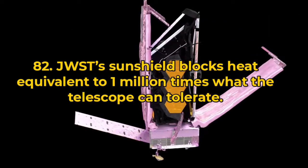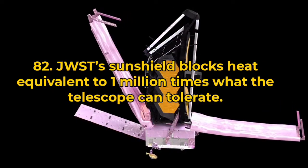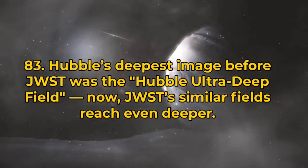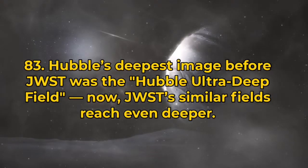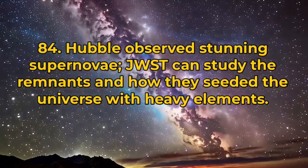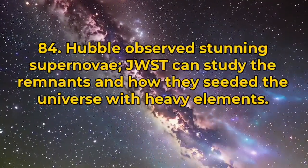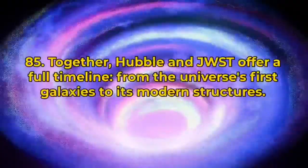JWST's sunshield blocks heat equivalent to 1 million times what the telescope can tolerate. 83. Hubble's deepest image before JWST was the Hubble Ultra Deep Field. Now, JWST's similar fields reach even deeper. 84. Hubble observed stunning supernovae. JWST can study the remnants and how they seeded the universe with heavy elements.